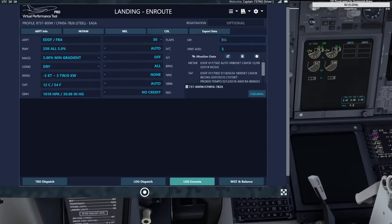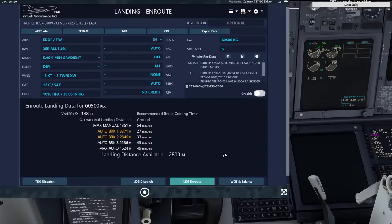So let's say it's 60.5 landing weight. Calculate, so flap 30. Okay, we can't do idle reverse because the brake cooling is too long. So flap 30, auto brake 3, 12 minute brake cooling. That looks good to me.